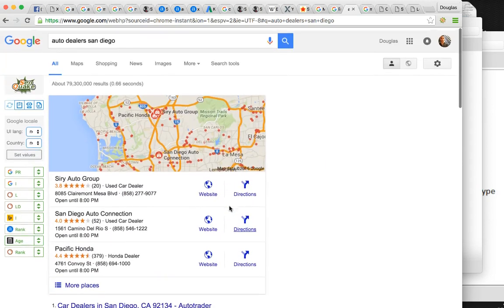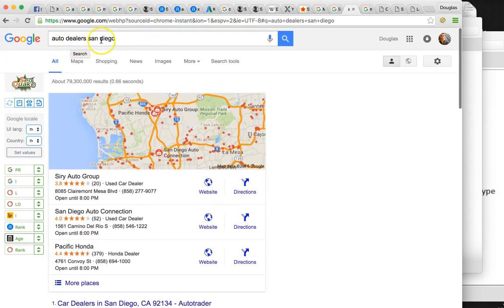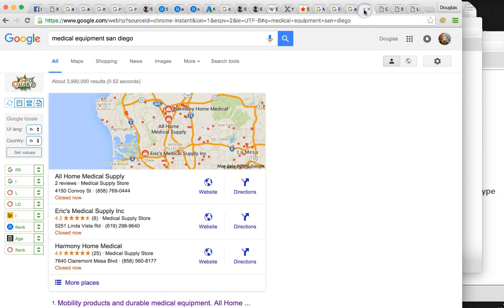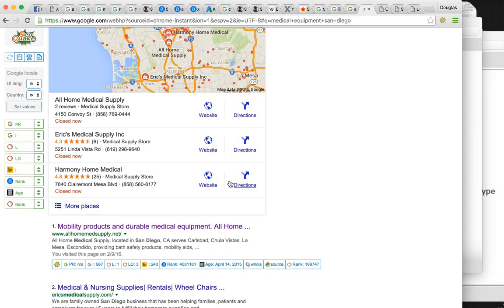All right. And this is one of the hot keywords. He's ranking in many of the keywords. Same thing with my other party bus website. I just wanted to shoot you an example real quick. What else did I pull up? Medical Equipment San Diego. Okay, that's my Harmony Home Medical.